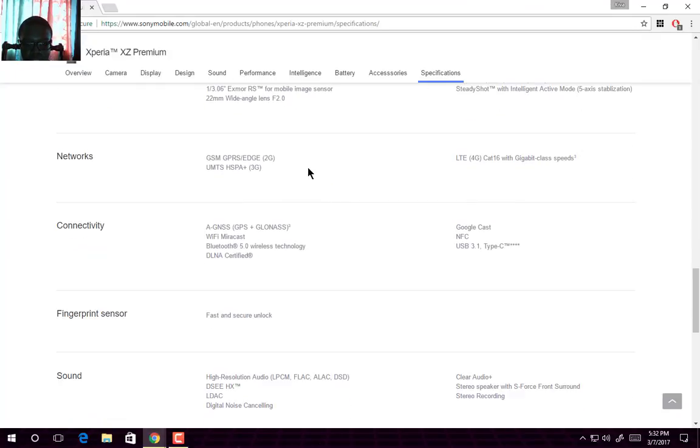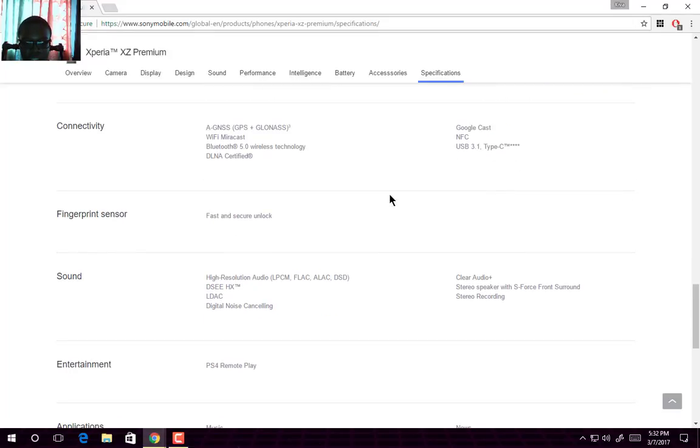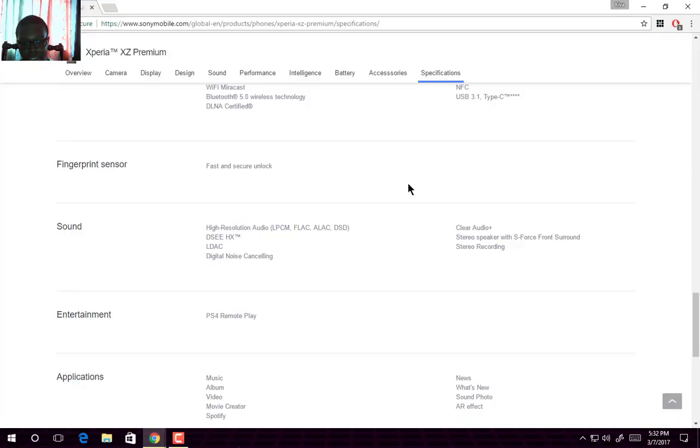It supports GSM networks, UMTS networks, and LTE networks. Yes, so from 2G, 3G, and 4G. Connectivity: you have GPS plus GLONASS, Wi-Fi, plus Bluetooth 5.0. I have not seen a lot of phones come with Bluetooth 5.0. Yes, finally Bluetooth 5.0. Sony are truly innovative here. It is DLNA certified. It comes with Google Cast support, NFC, and USB 3.1 Type-C.